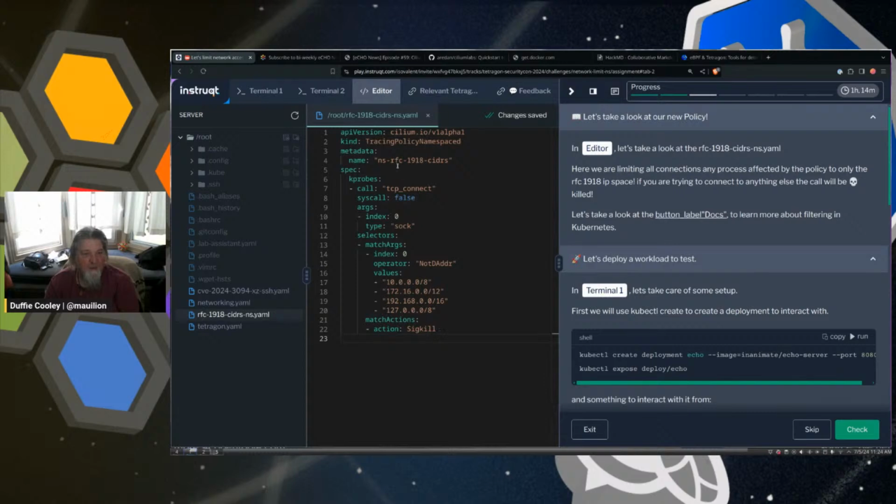So that means that what we should see is if I were to try and use curl or ping or any of those two, actually, I guess ping wouldn't work because that's ICMP. But if we were to use curl to connect to like www.google.com, that should fail because Google.com, I promise, is not one of these RFC 1918 addresses. These RFC 1918 addresses are meant for local use within your intranet, not for the internet or external use.